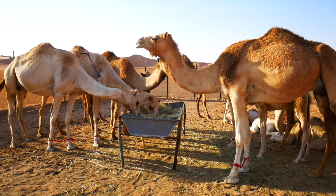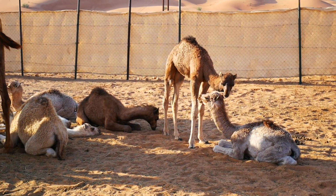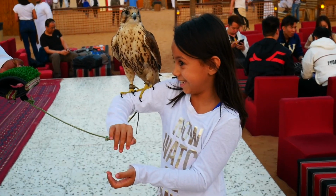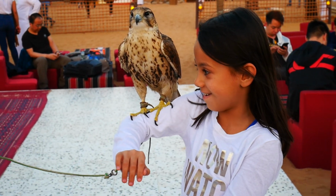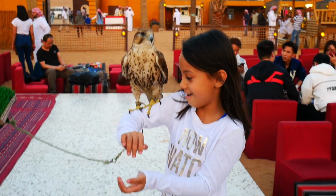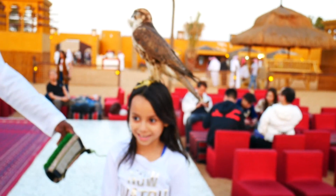Can we touch them? The camels. But the front side is not the back side. Okay, but they like it? Baby camel. Here. Take them off, take them off, take them off. He's so cute. This is fine. Good. He feels like a scratching head.